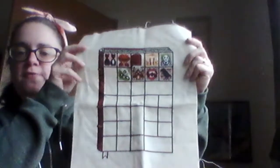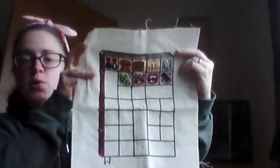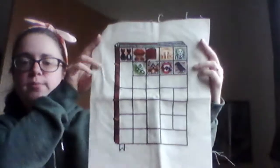So it's in the shape of a book and she releases a new pattern every day to fill a square. So I have done 1, 2, 3, 4, 5, 6, 7. I've done 8 days worth and I think we're down here now. So I've got like 5 or 6 to catch up on. But you know what? It doesn't matter. It'll get done. And I love the theme of it.